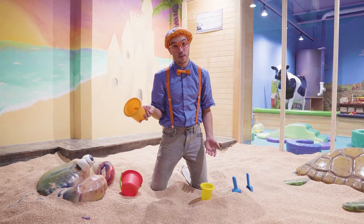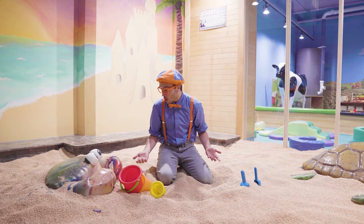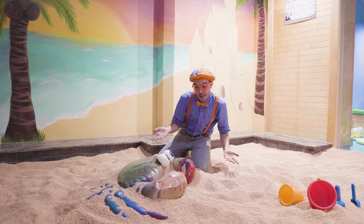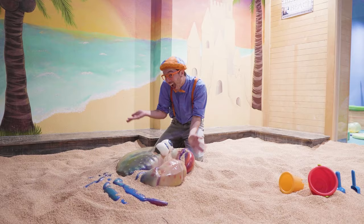Whoa, this is pretty cool. Whoa, but do you see these animals? Whoa, do you know what kind of animal this is? He's kind of hiding in the sand. Yeah, this animal is a crab. He's feeling a little crabby. So silly. Well, this crab is really cool.